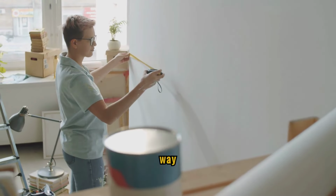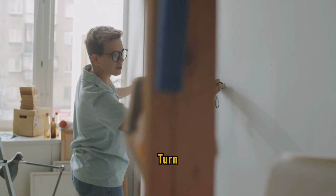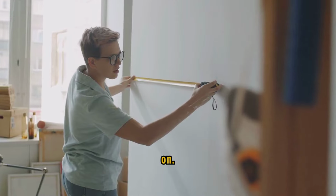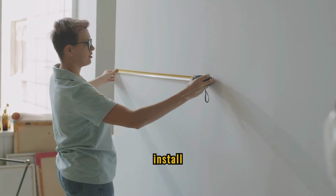Upgrading light fixtures is a quick way to modernize a space. Pick fixtures that complement your existing decor. Turn off the power to the area you're working on. Carefully remove the old fixture and follow the instructions to install the new one.